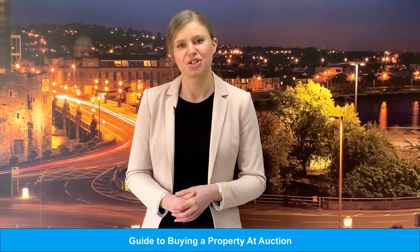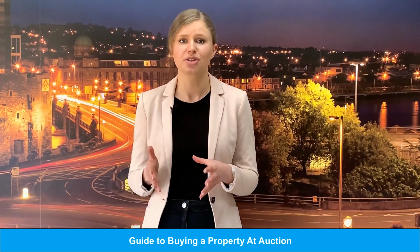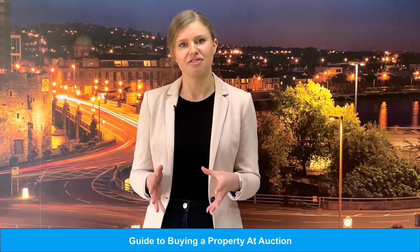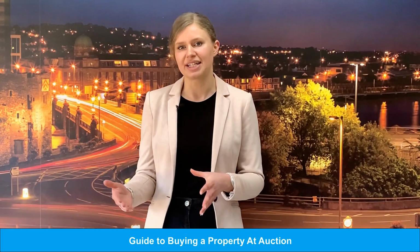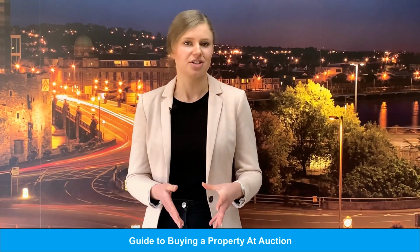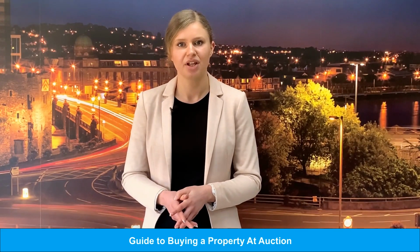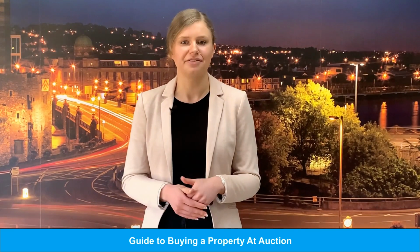Before looking at an auction property, you need to ensure that you are in a position that you could complete on the property in the required time frame. This is usually up to 20 working days for a traditional auction or 40 working days for a modern conditional auction. You'll need to be chain-free and be certain that you can get the required funds in time.